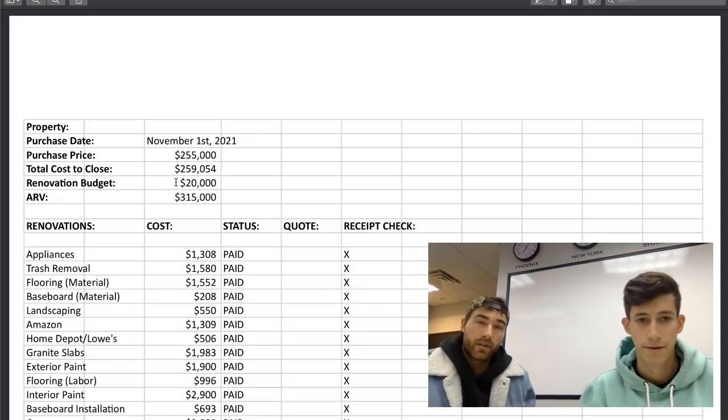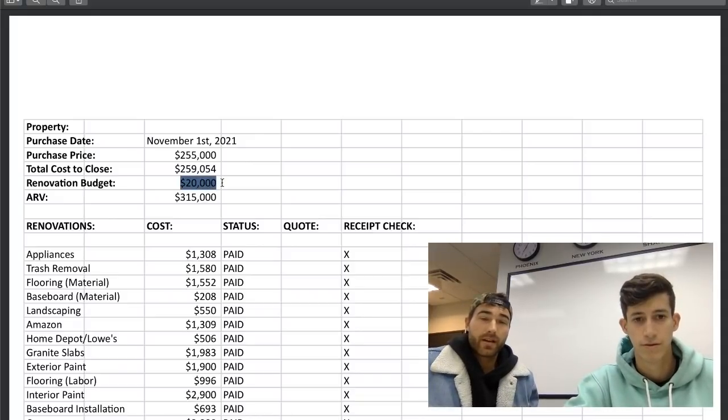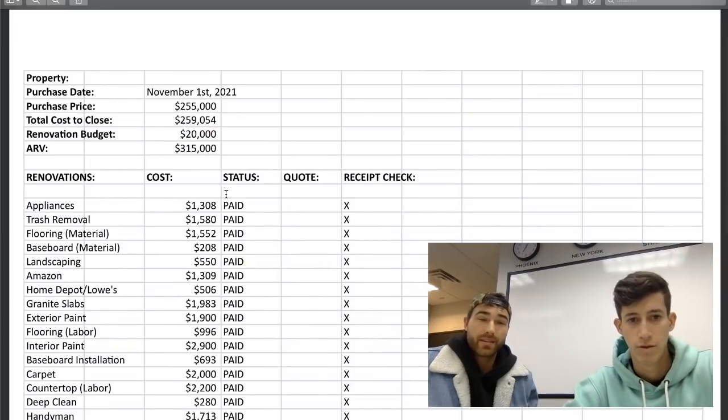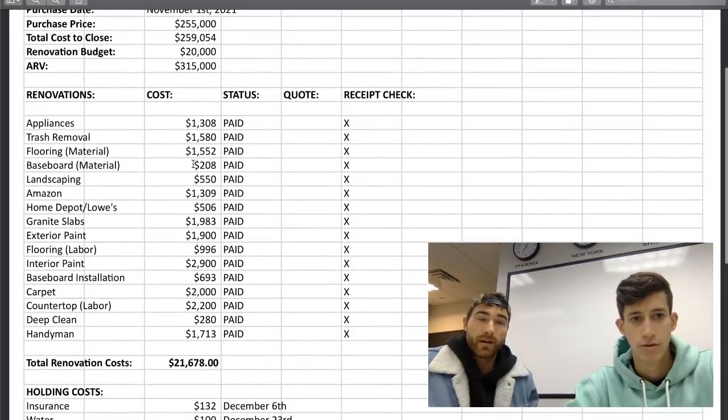So then this is the one that we spent only $21,000 on. It was a pretty new build, 2004 build, so we didn't really have to do much besides cosmetic upgrades. You guys can see right there our renovation list: appliances, trash removal. We did some flooring in there, and then pretty much just exterior and interior paint.